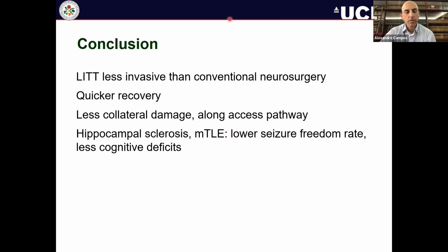Well, thank you for this wonderful talk and this nice example of where to use LITT in this clinical case. I have some questions about this, and one of them is for the reduced surgery. When we know that we have a more risky surgery after the LITT procedure, do you think that if we do LITT once for hippocampal sclerosis and the patient still has seizures, we should go for another LITT or an open surgery?